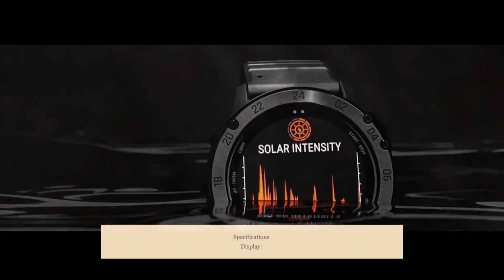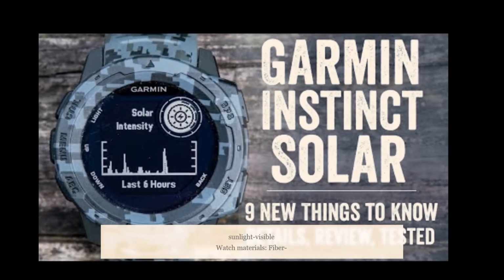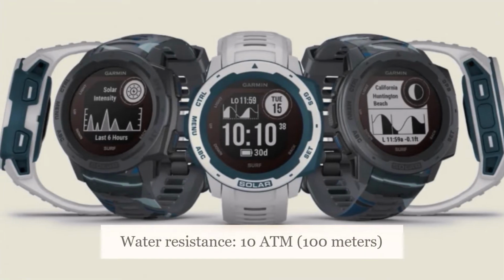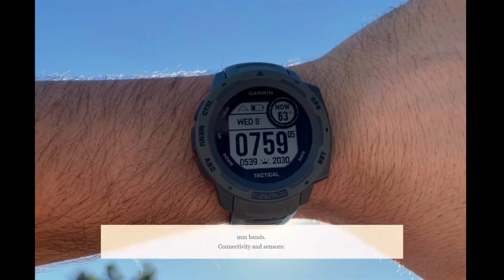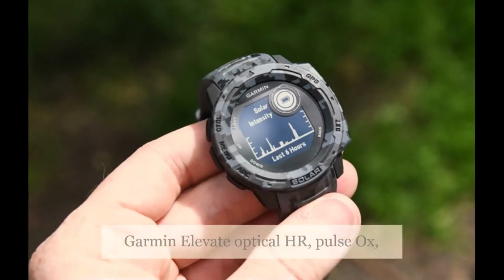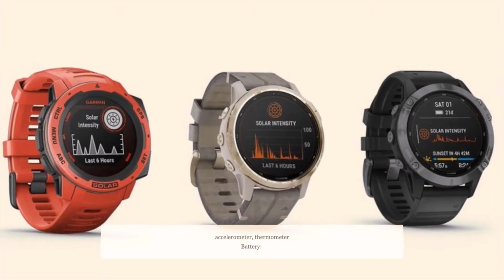Specifications. Display: 23mm diameter, 128 by 128 pixels resolution, monochrome, sunlight visible. Watch materials: fiber-reinforced polymer with silicone band. Water resistance: 10 ATM, 100 meters. Bands: supports QuickFit 22mm bands. Connectivity and sensors: Bluetooth, ANT+, GPS/GLONASS/Galileo, Garmin Elevate Optical HR, Pulse Ox, Barometric Altimeter, 3-axis compass, accelerometer, thermometer.